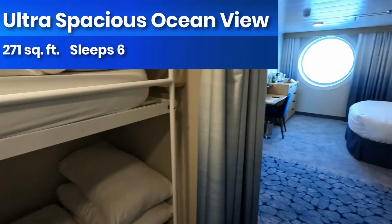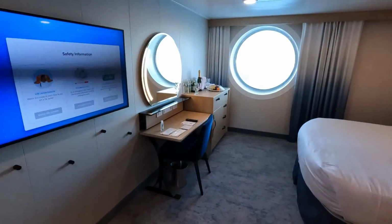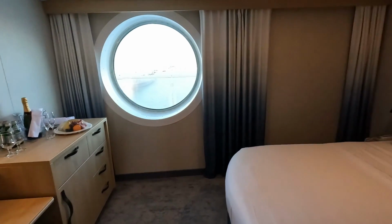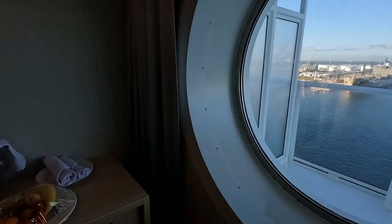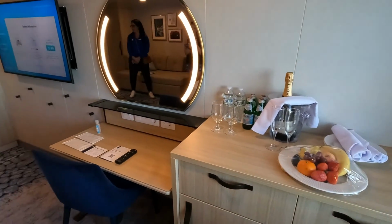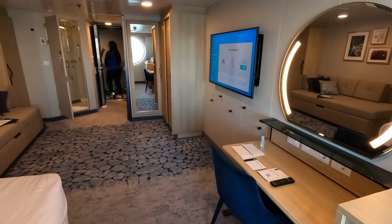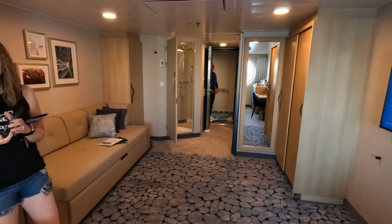So if you have a little bit larger family and don't want to break the bank with a suite but still want that nice ocean view, this is an ultra spacious ocean view room. And this one is around 271 square feet and sleeps up to 6 people. It does have the bunk beds in the entranceway there. It is a king size bed and it has a nice sitting area and desk.